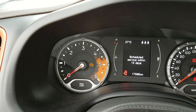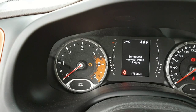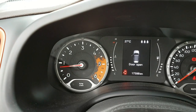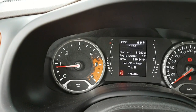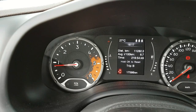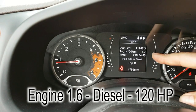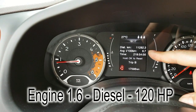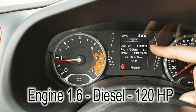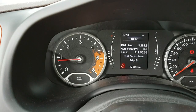Okay, so I changed the units. Now you see that I have the car check service within the next 13 days. And now I changed the imperial units to the standard metric units. You see that we have almost 18,000 kilometers done on the car. Average fuel consumption is 6.7 per 100 kilometers, and the registration was started 11,000 kilometers ago.